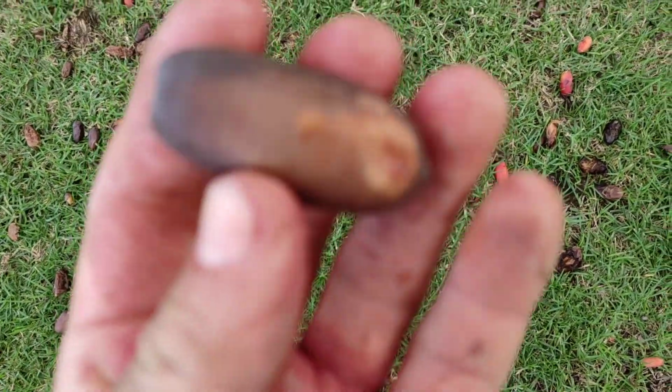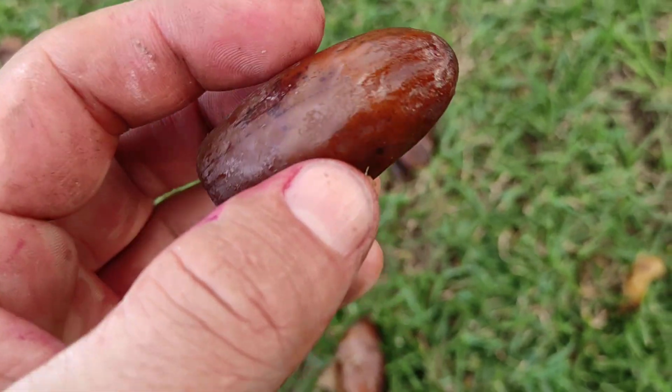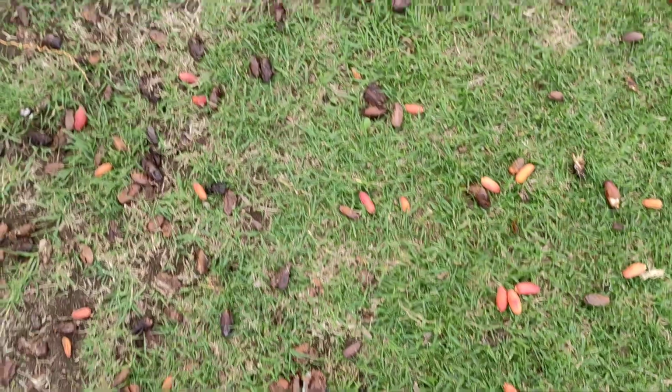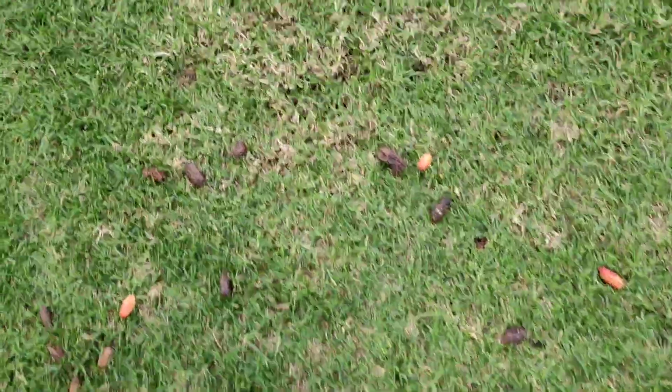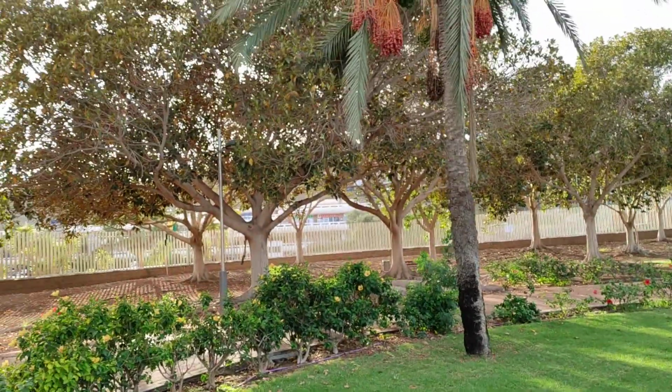This one looks quite good. No, this one already started fermenting. What about this one? Quite good. This one I'm a little bit suspicious. Let's try and find some other trees.